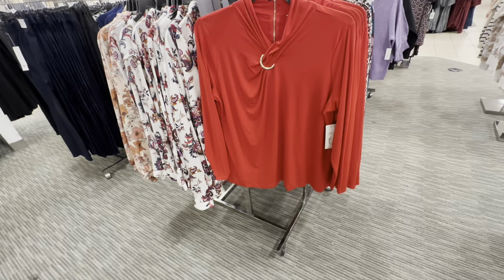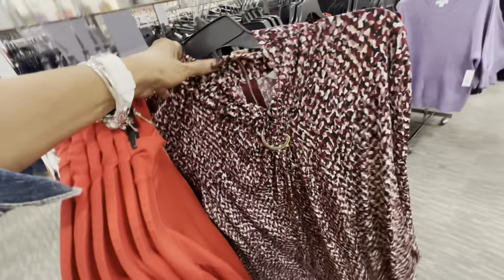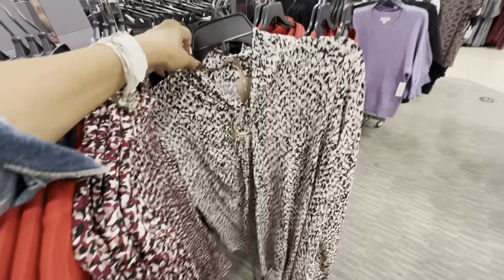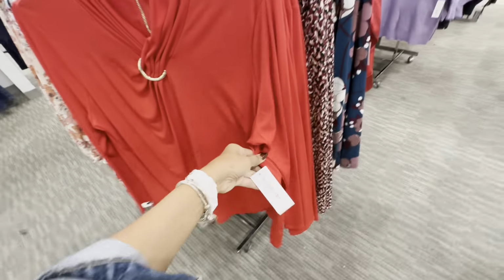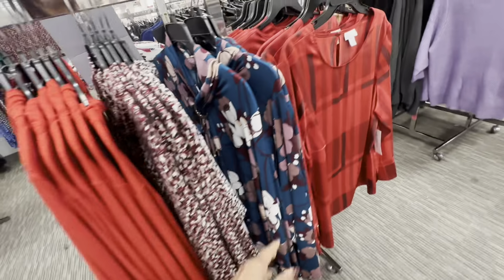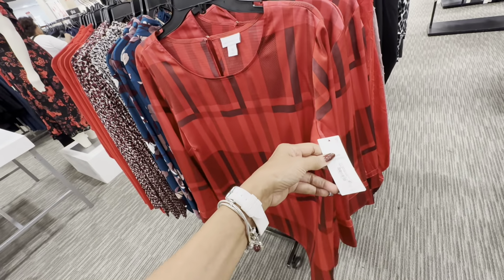Look at this. These tops are nice. Women, $45. I like the red. They have a floral multicolor right here. Here's another color. And then they have this teal multicolor floral. And these tops are plus size, $45, 60% off, making them $18. I like this one. I like this one. This is $54, $21.60. Love it.